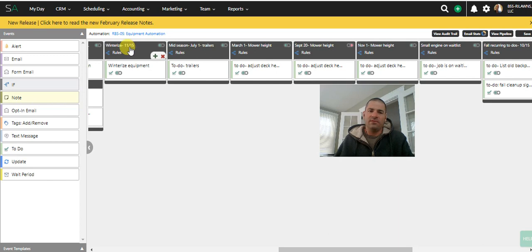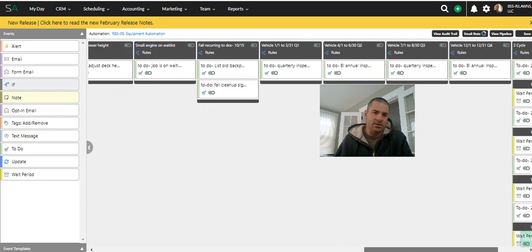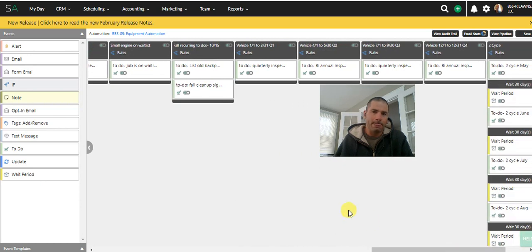Winterizing, this is for every piece of equipment, so we don't forget anything, to make sure we winterize everything, putting in a fuel stabilizer, greasing up everything, making sure it's all ready for the spring. Mid-season, July 1st trailers, this is basically greasing the hubs, we do it twice a year. Mower deck height, March 1st, we change it 3 times a year, making sure that the mechanic makes sure the deck heights are set to what we say we're going to cut the grass at during the season.